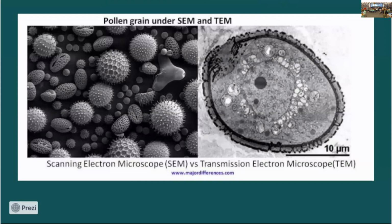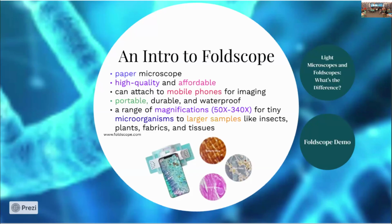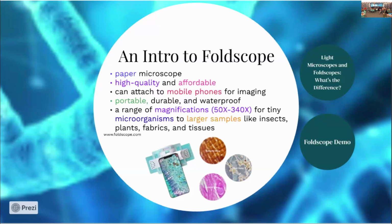Now we will move on to a light microscope in action. To combat the issue of not being able to use an actual light microscope, we use a foldscope, which is an inexpensive and high-quality paper microscope, which can attach to mobile phones for imaging and is portable. There's a range of magnifications, which is 50x to 340x, for tiny microorganisms. We will discuss the difference between light microscopes and foldscopes, and I will show you a demo.